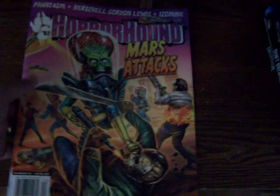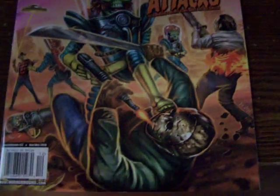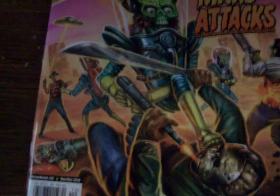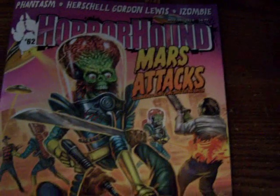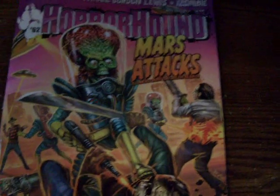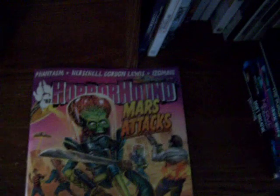And it's the newest Horror Hound. I don't know why I buy this. Again, I explain this every time. I have no idea what is wrong with me. I should just buy a subscription. You've got Jason there, Freddy Krueger, Leatherface, being killed by the Martians. So it's got a retrospective about Mars Attacks, kinda cool. It also has a tribute to Herschel Gordon Lewis. He just died recently.